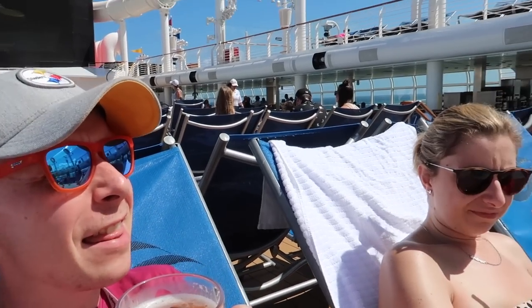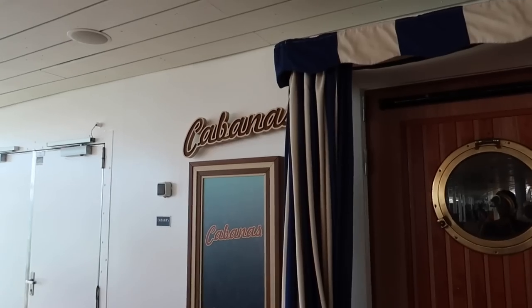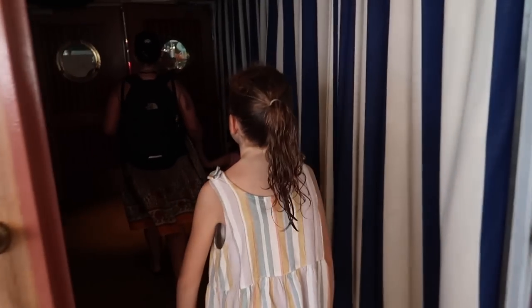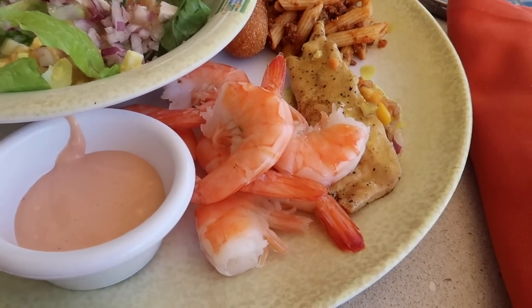And, yeah, the Aqueduct is not going at the moment, so we're waiting for that to start. We're heading to Cabanas for some lunch. Gone for Cobb salad, shrimp.